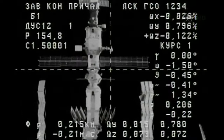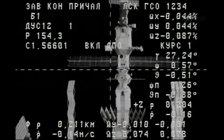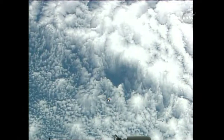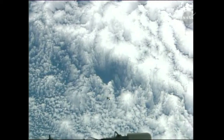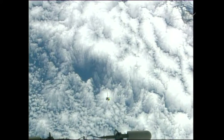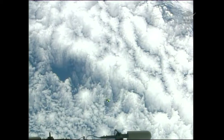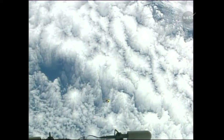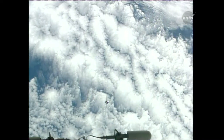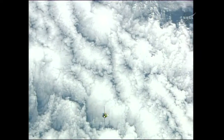We're in the final approach, and we are switching to the fly around towards the docking. The rate is 210 meters. The rate is 0.15. We are across from the SO docking compartment. Crew, we would like to recommend to send the manual command for the VPS and display 44.